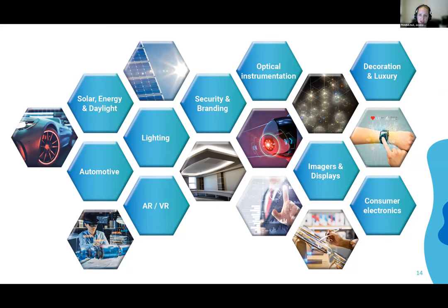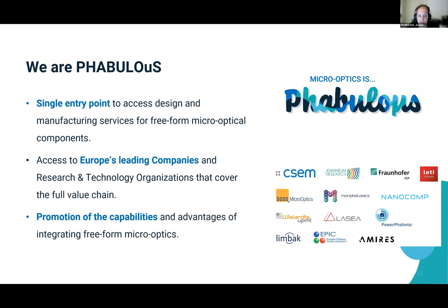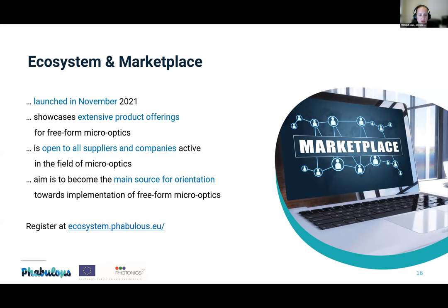So to conclude a little bit, the single entry point gives access to Europe's leading companies and RTOs that cover a full value chain, but also the promotion of the capabilities, because there is a lot of potential out there. And in order to make it easily accessible, it's important that we collaborate. So for that, one of the things that PHABULOUS is doing is creating an ecosystem and marketplace. This was launched end of last year. And it's meant to really showcase the extensive product offerings that are out there, not only from our partners, but from any company that is active in the field of micro-optics, with the aim to become the main source of orientation. So you can register there if you would like to join.